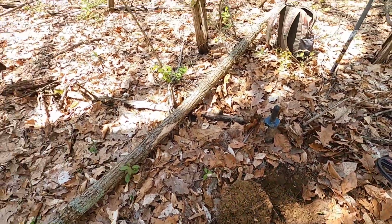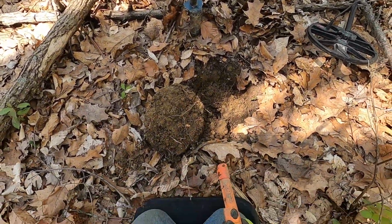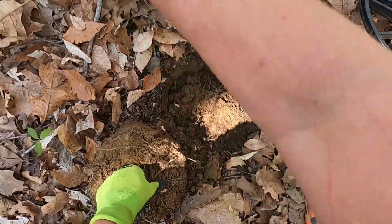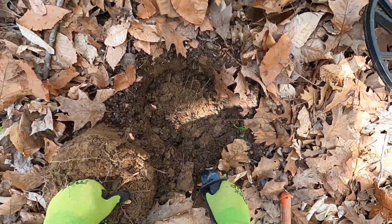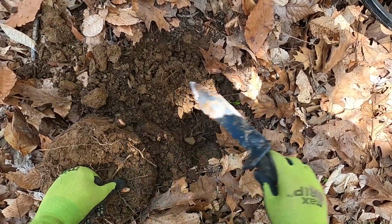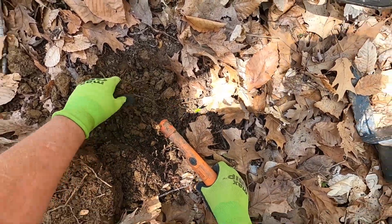All right, still unsure if I'm on the home site. There was no cellar, so nothing to really drop coordinates to from the LiDAR mapping. Been getting some iron in this area and just had a 20-21. So let's see if we can get 20-21 out of here. Even if it's big iron, that's okay. I kind of want to know what's in here. It can help tell me something about the area.